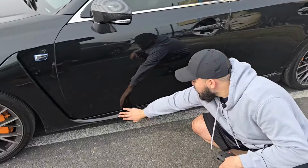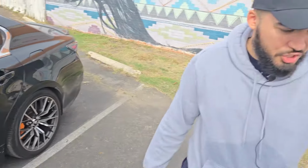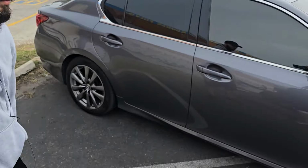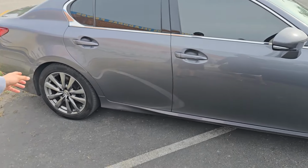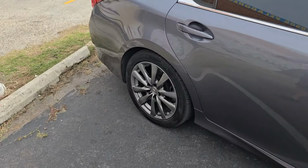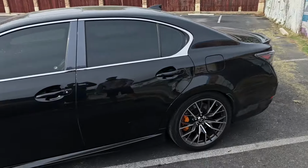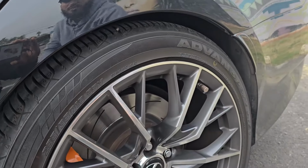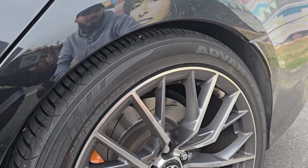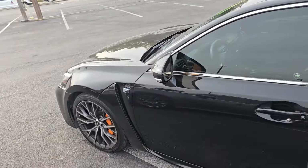However, I got these real big side skirts that flare out a little bit that come with the GSF. The GS-350 does not. Tire setups are not similar with these vehicles. The GS-350 is rocking 245s from the factory all around with some 18-inch rims. On the GSF, we are getting 19-inch, and it did come with 275s from factory. I just got a 285 and stuffed it back here. Fits great with 245s up front.